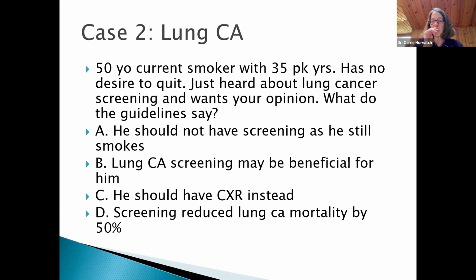Sorry, I'm just going to go back. Somebody asked a question. What's the false positive rate for FIT versus Cologuard? Excellent question. I wish I had that answer. They have not done a head-to-head study for that. I can go back to those slides to see if I wrote down what their false positive rates are for those.